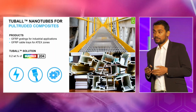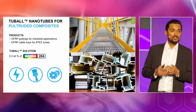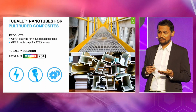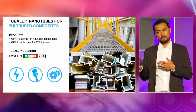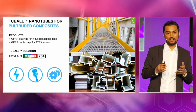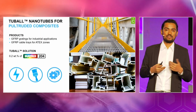Same with pultruded composite. One special point about pultruded composite is it is by value extremely, let us say, cheap. So adding nanotubes to pultruded composite doesn't increase the price to an extent that it becomes impossible to buy. This is one of the great myths that we have been busting, that nanotube addition makes the polymer very expensive. It doesn't. You can see this polymer, for example, in the cable trays or in the gratings, where you add an extremely low amount of nanotubes, sometimes 0.02%, and get a whole range of conductivities. These pultruded parts can now be used in ATEX environments, that is the environment which has explosives in the atmosphere, and in other parts as well.